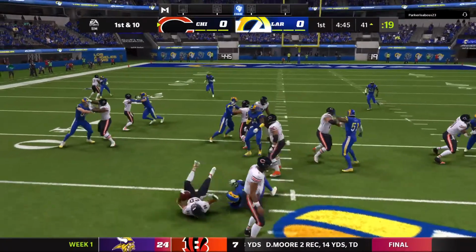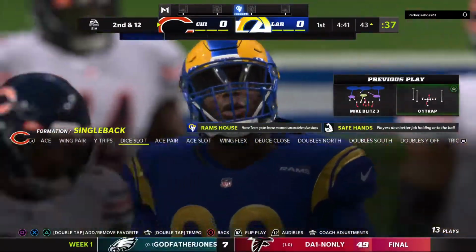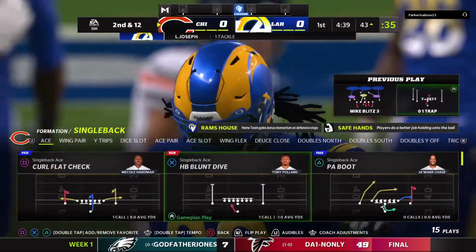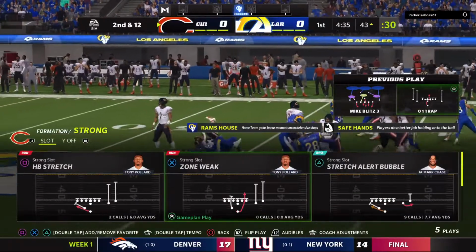They'll go with Pollard here on 1st down. And they went the wrong way there. Losing yardage back at the 43-yard line. 2 yards the loss, 2nd and 12. At the 43-yard line.